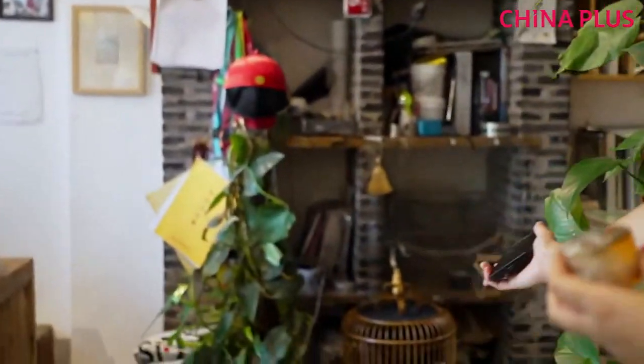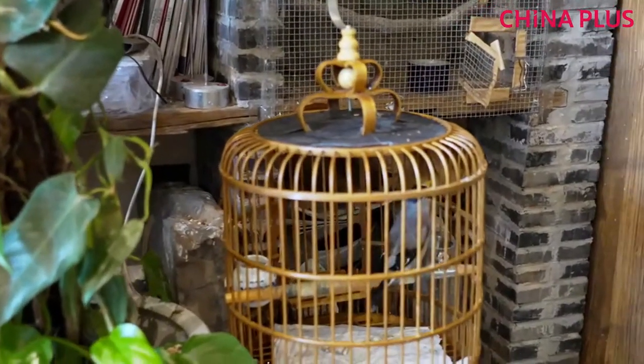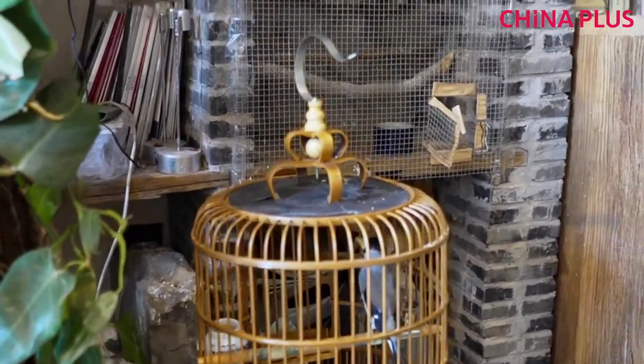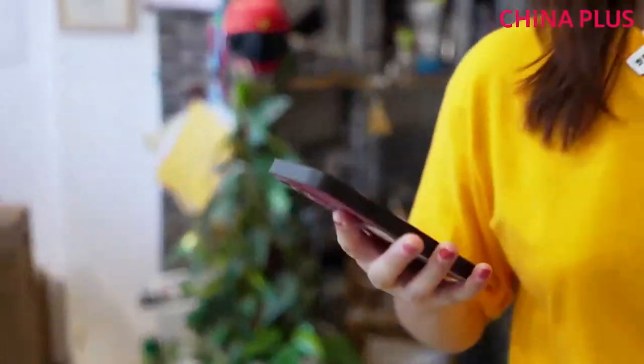So we can slowly go and have a look. I know that our audiences love the birds chirping songs. And... it's not singing now. So the bird is a bit camera shy. The bird is a bit camera shy, but let me use this time to reply to your comments.